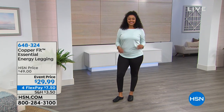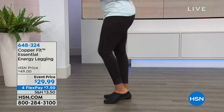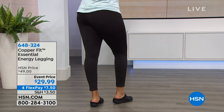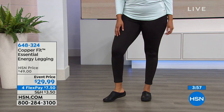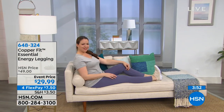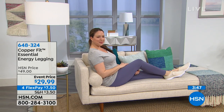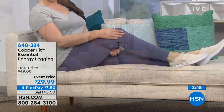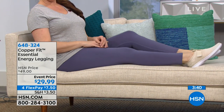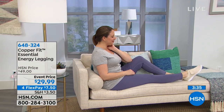So why is compression so amazing? If you're on your feet all day, walking around for work, why not have something that gives you a boost in circulation? If you're flying on an aeroplane, driving in a car all day, sitting behind a desk, get some circulation going in your legs. Compression helps with stiffness, muscle soreness, aches and pains. And if you are exercising in them, they help your muscles recover faster. And that's why you see athletes on every sports pitch wearing, you see men in lovely compression tights underneath the shorts, right?